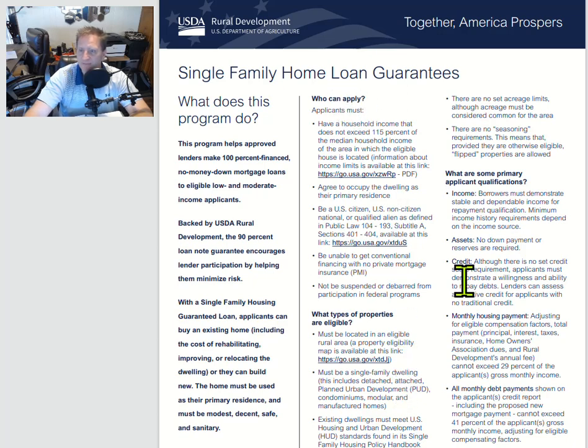Who can apply? Applicants must have a household income that does not exceed 115% of the median household income of the area in which the eligible house is located. Information about income limits is available at this link. Okay, so you're going to go to the link and you're going to find the state and the county to make sure that your borrowers are in the right income limits.